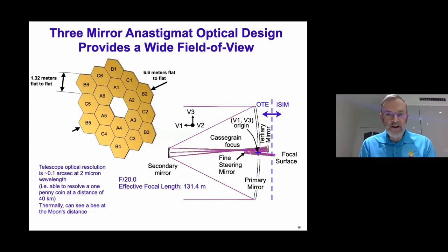And for the real astronomers, technically it's a three mirror anastigmatic optical design. In other words, it's got three curved main mirrors. It provides a wide field of view. And of course, with that design, you basically get rid of spherical aberration, coma and astigmatism. It's an F20, with an effective focal length of 131.4 meters. So think, you've seen the 100 meters being run, we'll go nearly a third again. That's the focal length. What would you give for a telescope like that?